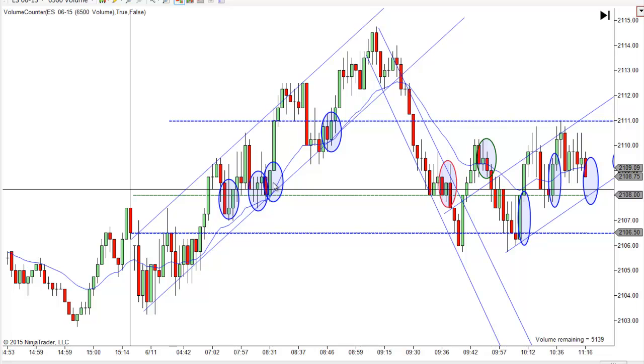But I liked adding on right here. You would have scalped out of this one and not had any runners. But here, if you got in on this one or added on, you had a double set working higher right there, and that was a great trade. Then it pulls back. It gives you a second entry long here, but I was a little leery of this here because we had a little bit of overshoot.